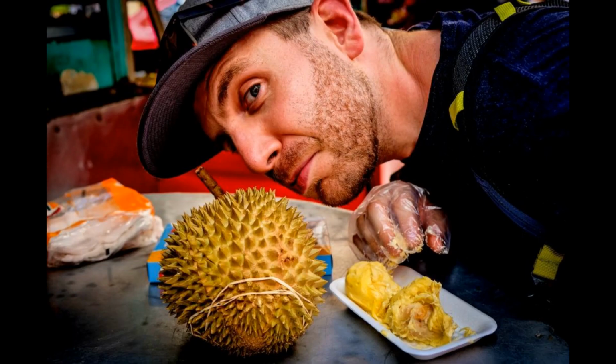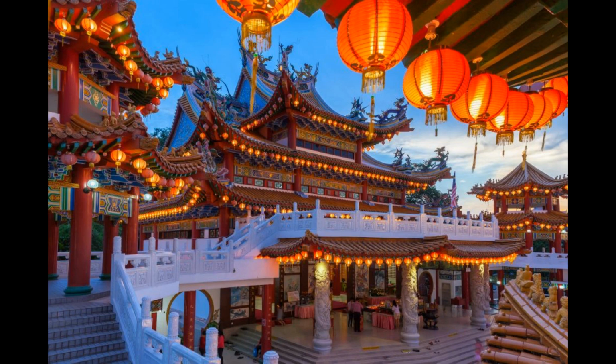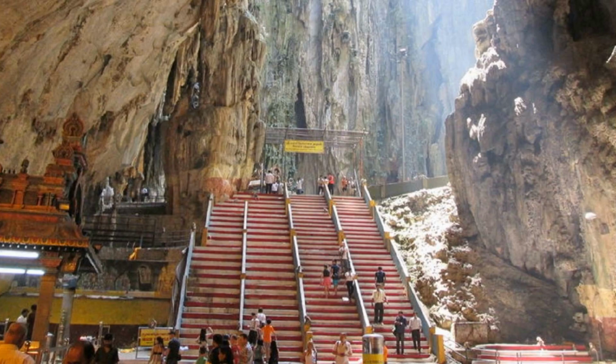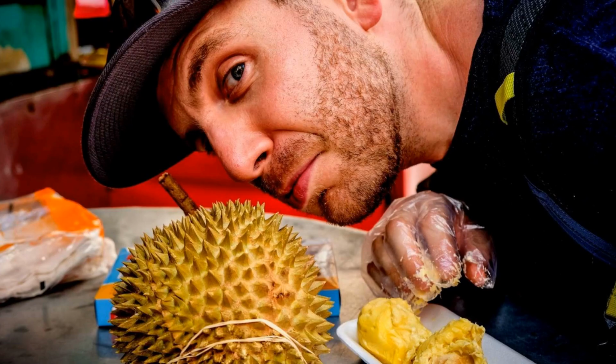Listen as your guide explains the Hindu roots of the nation and climb the 272 steps to the golden statue of Lord Murugan. Once at the top, go to Cathedral Cave to see the largest cave in the complex, and hear about the background to this most intricate of Hindu shrines.